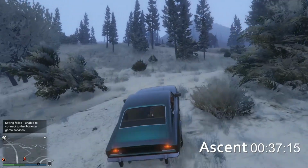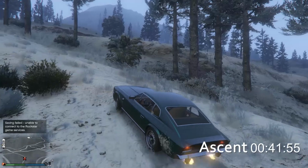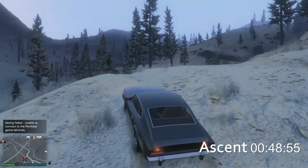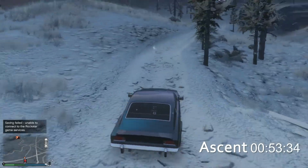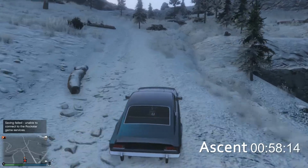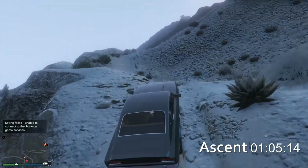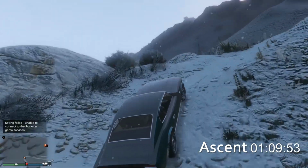The Dewbauchee Rapid GT Classic is a good car. I love this car. I don't get to drive it very often because it is on my second character, and I just don't play on my second character all that much. He's mainly a car collector for me. I do my daily objectives and then switch right back to my first character. It's kind of sad. But every once in a while I will play on my second character just to enjoy the cars that he has. And he has my entire Dewbauchee collection. So, there you go. That's why this car's on the second character. But I do love this car.